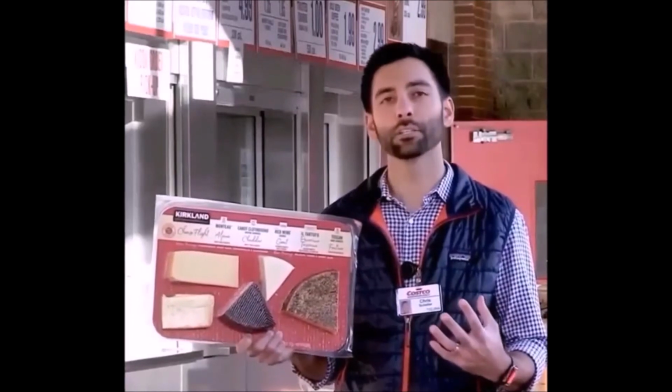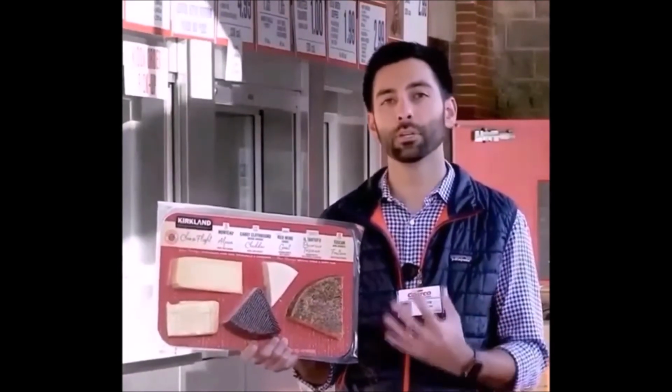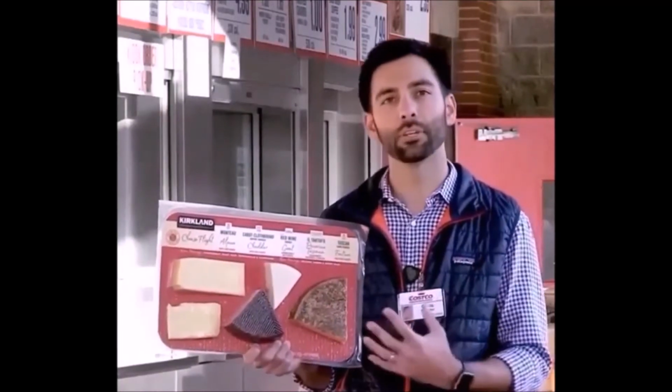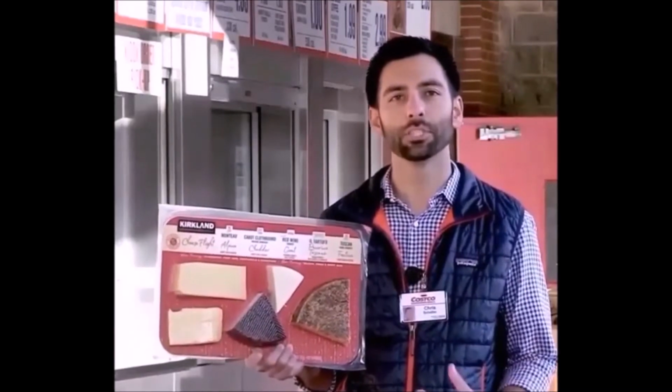But regardless of how you're going to try it, there are a couple best practices. For most cheeses, you really want to take it out of the refrigerator at least an hour before you're going to serve it. And then also, use separate knives for each cheese to really limit the flavor migration from one cheese to another.